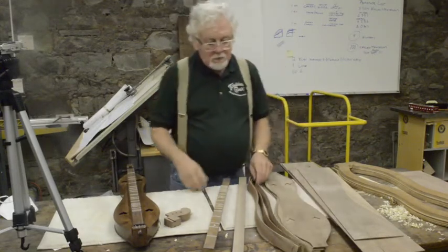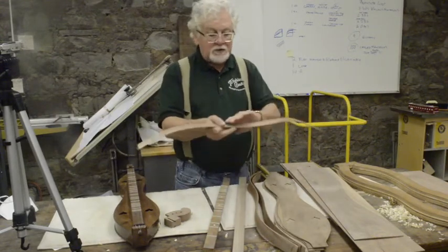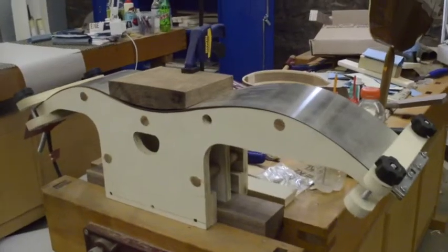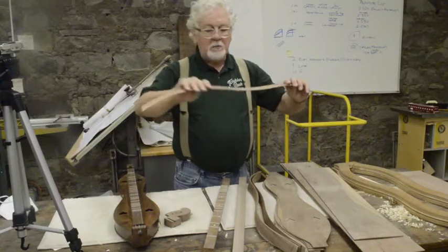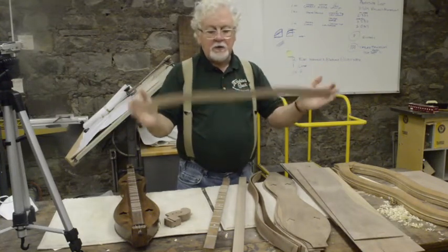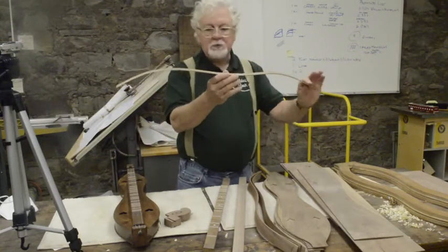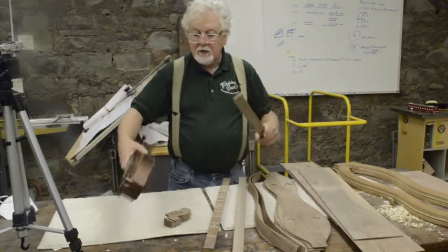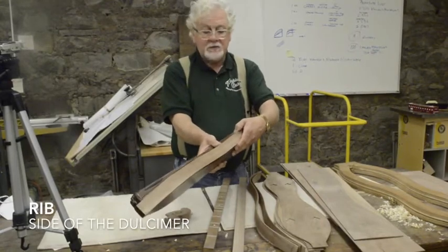So then we have some thin strips. Now these are already bent, but when we get them, they're very straight. And we have a machine that we put these in, and it bends them, and it heats them. There's a little bit of moisture, so it's just like ironing clothes. This wood will stay in place from now on after it's been bent like this. And then that becomes the rib or the side of the dulcimer.